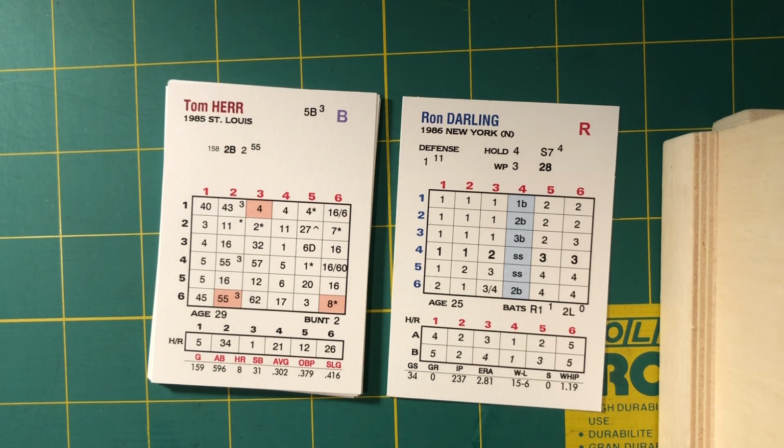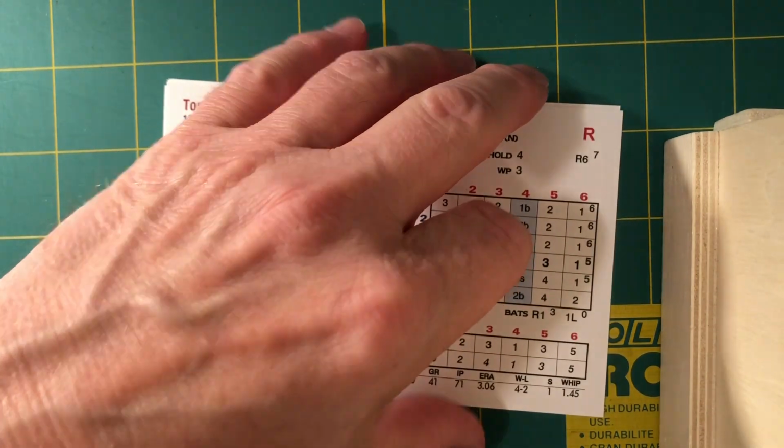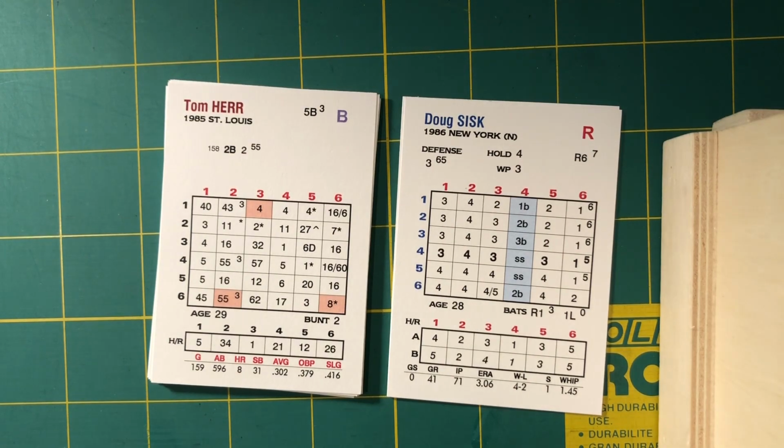That are on base. Coleman at second, McGee at first. Herr is at the plate. Clark is on deck. The new pitcher is Doug Sisk, the sinker baller. He is a right-hander. He pitched in 41 games, 71 innings, 3.06 ERA, 4-2 record. Niemann is still pitching, throwing in the bullpen. I love LA. I'm sorry. Niemann, not Newman.